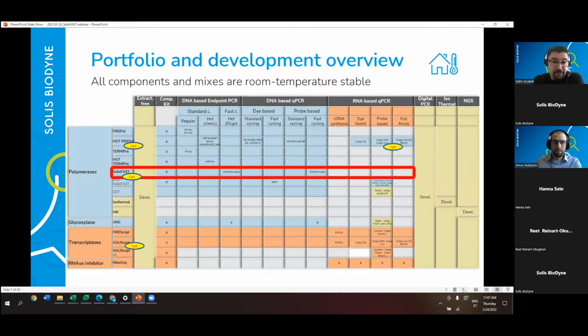Last slide from my side, and I don't want to get lost in this because I know it's a lot to take in, but it's also not easy to summarize our portfolio. This is the current draft. What you see here on the y-axis are the different enzymes, the polymerases, breaking down into the different brands or solutions, and then UNG, and then transcriptases and an RNase inhibitor, Ribogrip, which is very, very potent and a strong solution. And on the x-axis, you see the breakdown into DNA PCR technologies, everything in blue, and everything in orange is the RNA technologies.